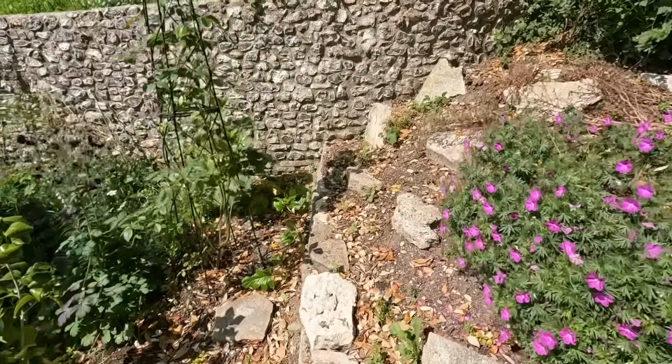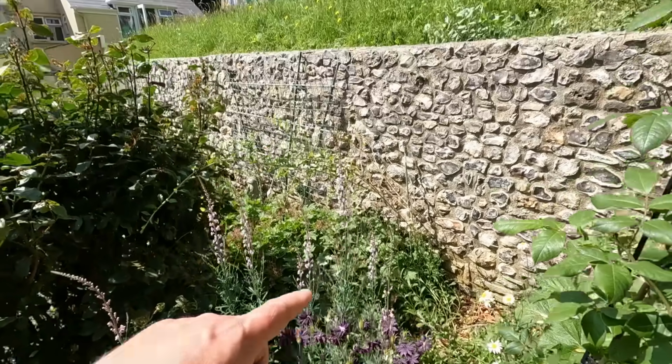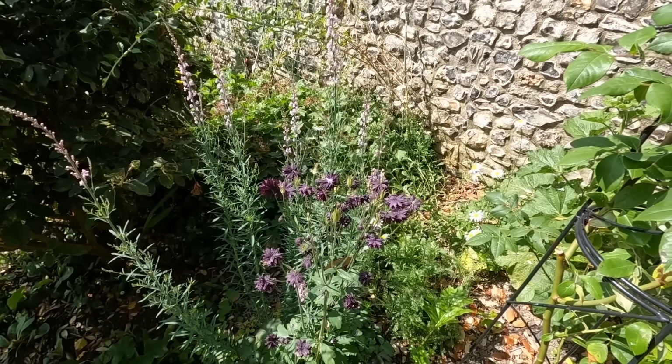Look at this one. Dark purple Aquilegia. That's the one that we found growing self-seeded in the vegetable patch upstairs last year, and so we transplanted it down here. And isn't it magnificent?